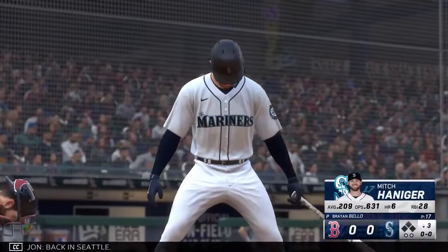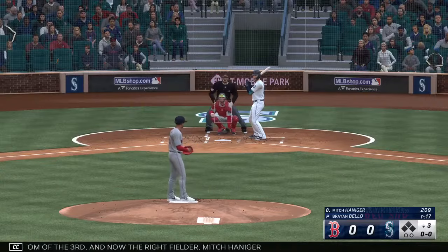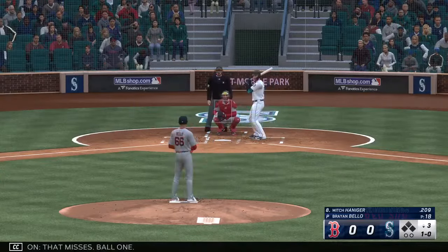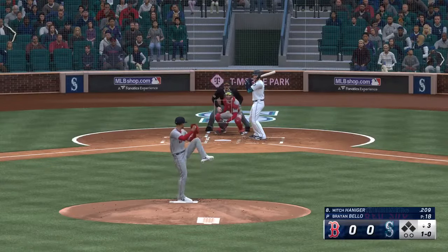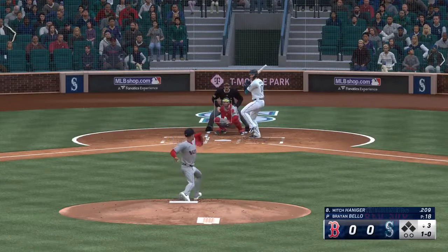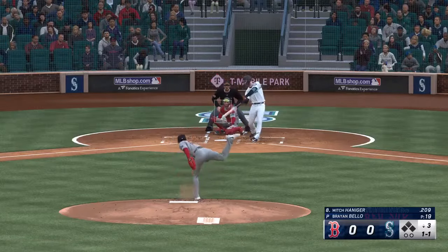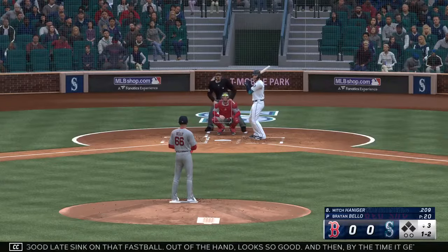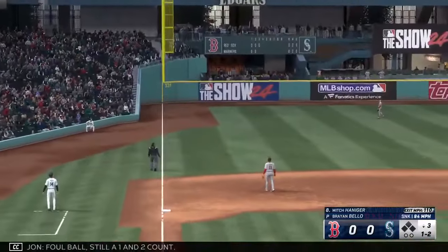Back in Seattle, set for the bottom of the third, and now the right fielder, Mitch Haniger. That misses. Ball one. And that's in for a strike. And a swing and a miss there. Good late sink on that fastball. Out of the hand, looks so good. And then by the time it gets in the hitting zone, hard to get the barrel to it. Foul ball still, 1-2 count.